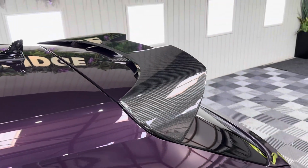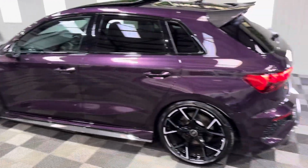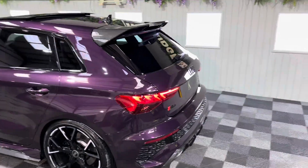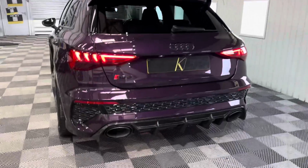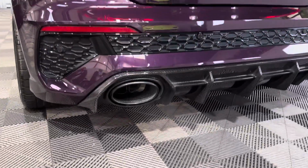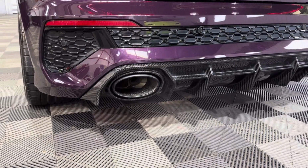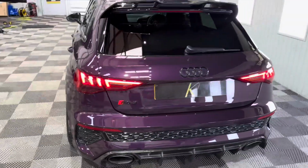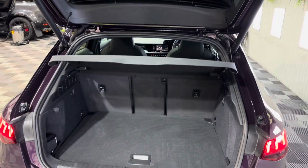Really nice carbon spoiler. I like with the kit on this is it's quite subtle. It does look factory, to be fair. The spoiler's a nice side of aggressive. And again, you have got that carbon rear diffuser with the sports exhaust from Audi on there as well. Reverse camera, front and rear parking sensors, power boot. For me personally, this is the absolute daddy of the hot hatch.